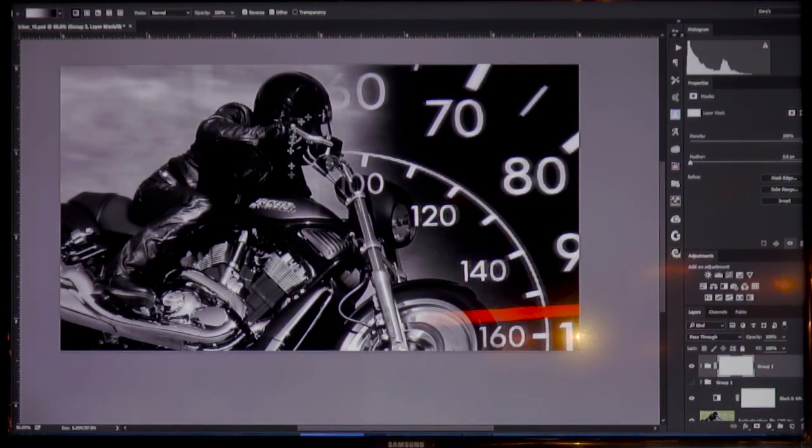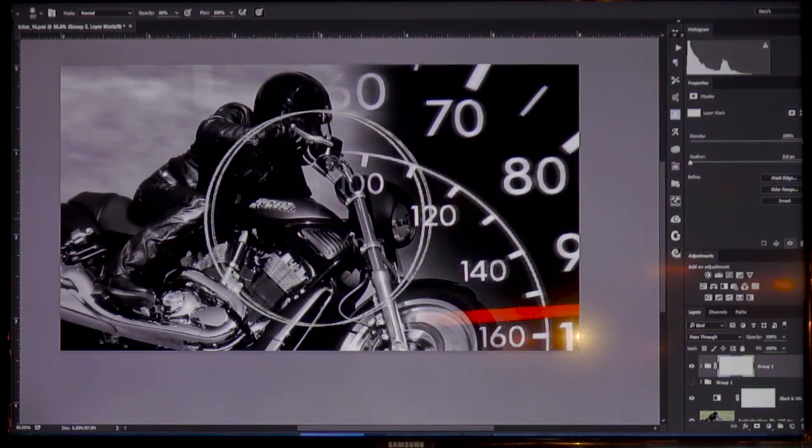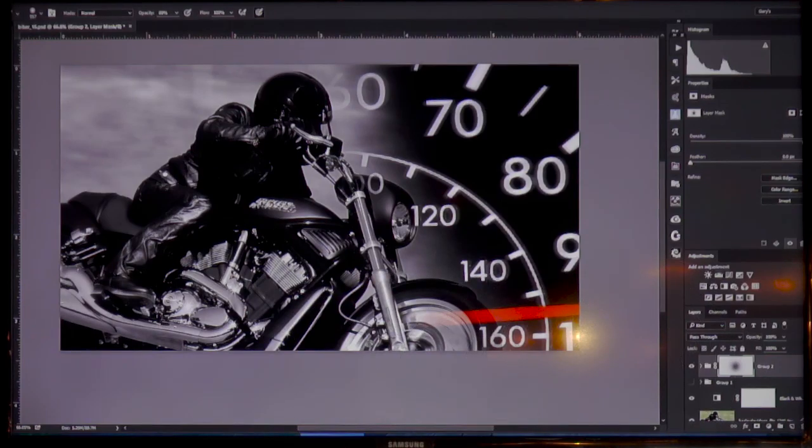Now, the only other thing, which I'm just seeing now, is, you know what, this is a good use for the group. I'm going to take and group together my two speedometer pictures. I've highlighted both speedometer layers. I'm going to hit Control G, and now I've got a group that is just the speedometers.